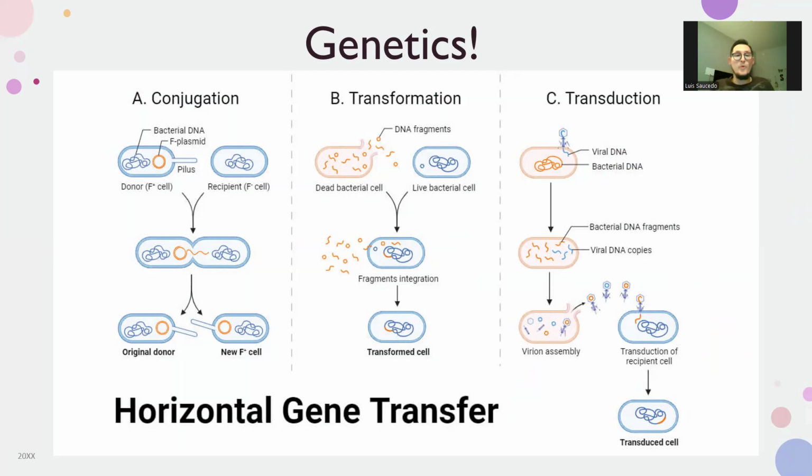Bacterial genetics, so remember we have horizontal gene transfer, which is basically saying how bacteria can share information with each other without actually replicating. So the 3 big ones that we talked about for this class are conjugation, transformation, and transduction. Conjugation is, think of it as bacterial sex. So you have the sex pilus, two bacteria come together, they share genetic material, and one of the bacteria typically ends up getting some type of antibiotic resistance from the other bacteria. And now you have 2 bacteria that have antibiotic resistance.